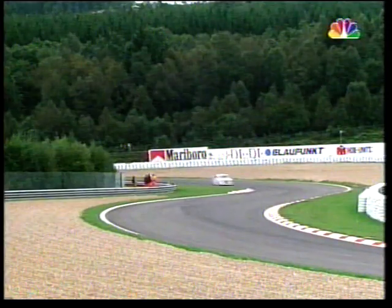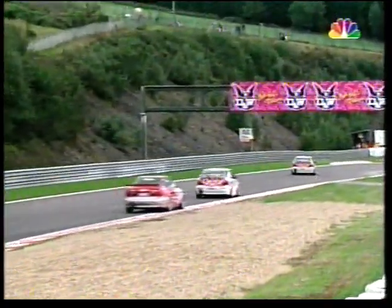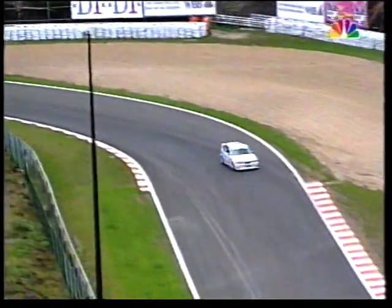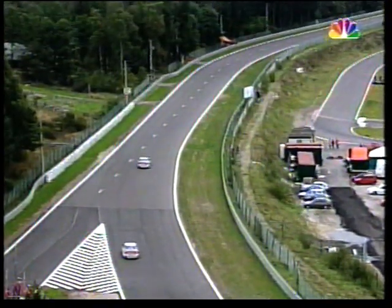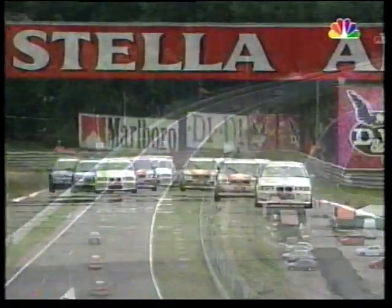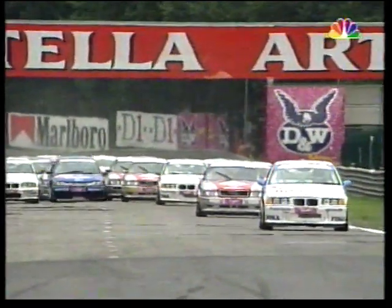And BMWs, and that's Emanuele Pirro there in the number 5 car. And in fact, it's Alex Bergstaller who is leading. Bergstaller is leading from Cecotto, and then we have Frank Biela. Now joining the old circuit again, coming up towards the end of this first 7-kilometre lap. And let's try and see what happened in the back of the pack.